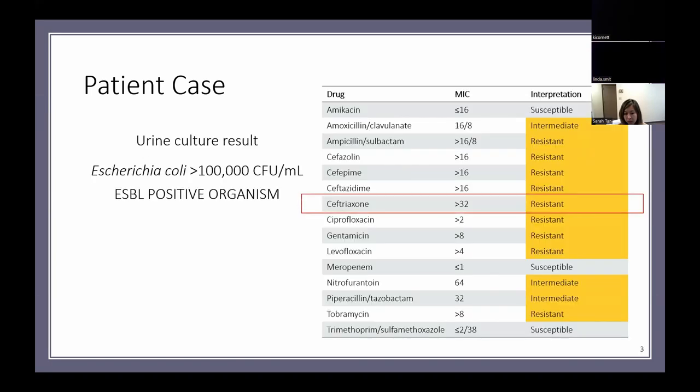A couple of days into her stay, her urine culture comes back, and it is an E. coli organism that is ESBL positive. That makes this organism pretty resistant, and you can see on the right-hand side a susceptibility report that one might see for something like this. We can see that one of the antibiotics is ceftriaxone, and that is exactly what we have her on right now. So sometimes the pharmacist would get looped in at this moment to provide a recommendation for treatment given the resistant organism.